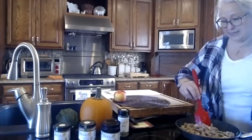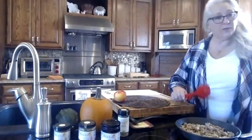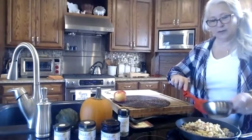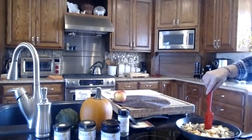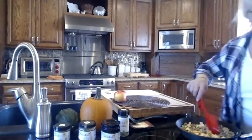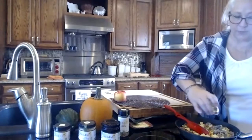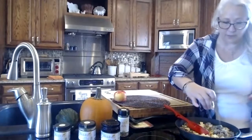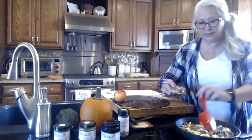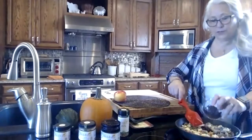And that's cooked up nicely here. So now I'm going to add in my apples. I've used about half of an apple, and my fresh sage. I still have a little left over from my garden, and grabbing in the remainder of the rancher steak rub that it calls for in the recipe. I think I've got about 1/4 to 1/2 teaspoon here that I'm just adding in. And of course, the cranberries.